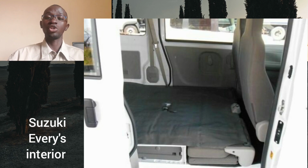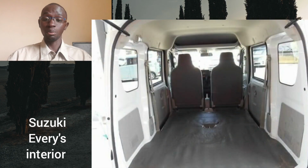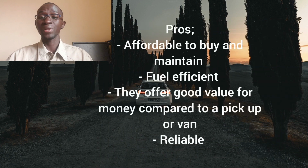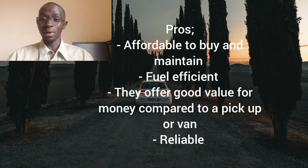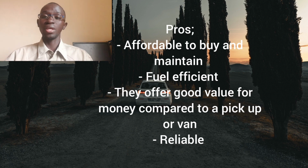Let's now wrap up the video by talking about their pros and cons, beginning with the strong points. These vans are similar in many ways, and even their strong points are quite similar. They are both affordable to buy and maintain, being that their engines are quite small, simple and straightforward as well. These are the few remaining vehicles that have not yet hit the 1 million mark. They are workhorses that offer good value for money.